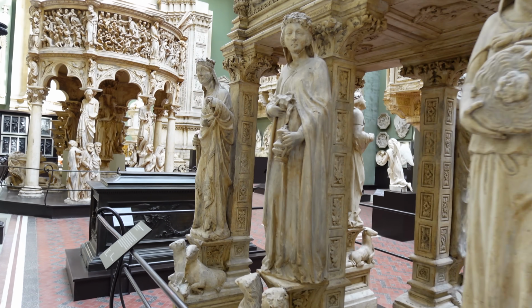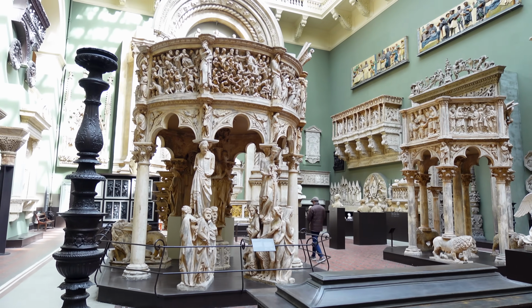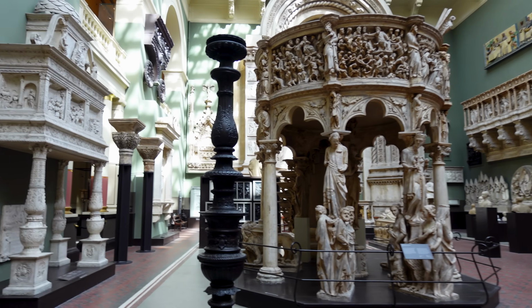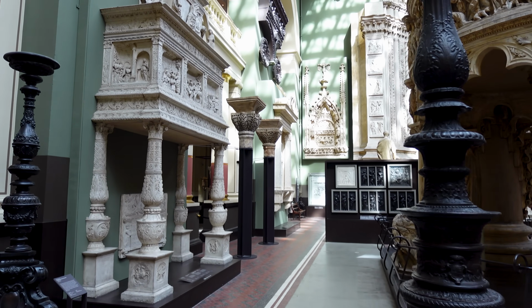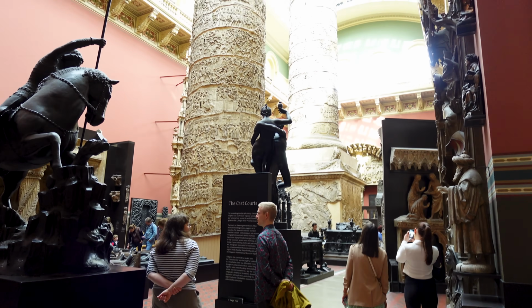I know museums aren't for everyone, but I think even walking around somewhere like this, even for an hour, I don't know, I think it's good for me anyway. Just wait for it, guys. Here is another epic room.